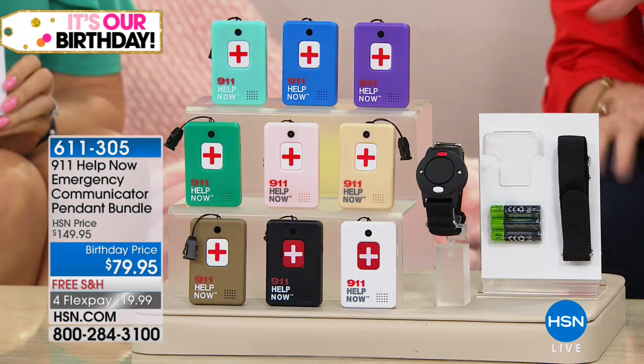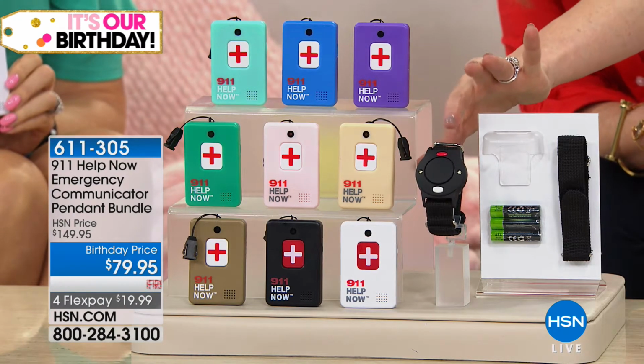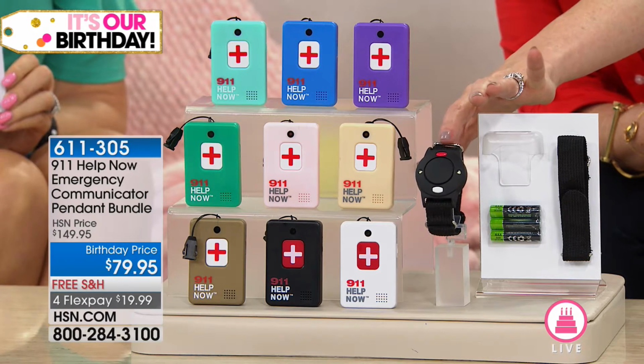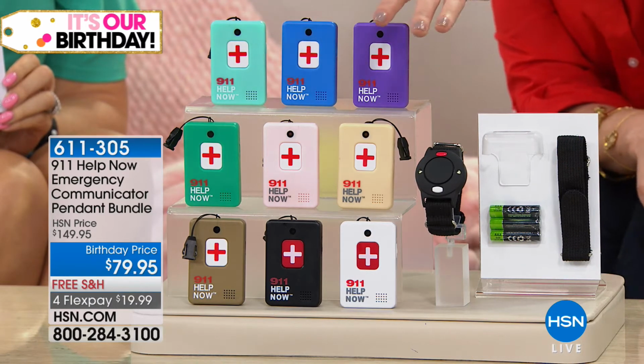Today we have not only the $149 Help Now pendant, we also have a great little personal alarm. It looks like a watch, but it's actually a very loud personal alarm with lights to let somebody know where you are or to fend off somebody who's got bad intentions. For under $20, you can get this home, and we've got all the colors.